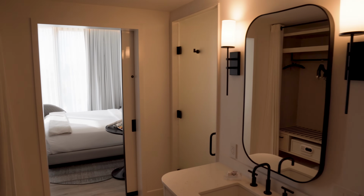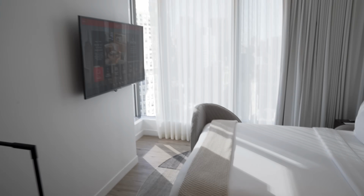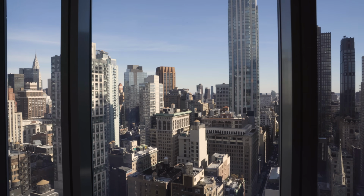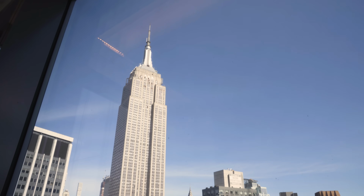Well, here it is, my chamber king room with Empire State views, and first impressions, this is pretty modern, fun, cozy. It's not the most high-end luxe chic, but it's giving young and fun. All right, the big thing here is the view. So let's just get this open. Nobody needs these. And wow. I mean, they call it an Empire view. Bloody Empire State Building, right in front of you.